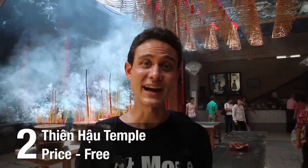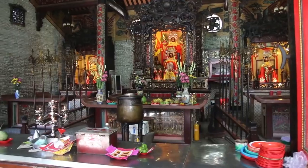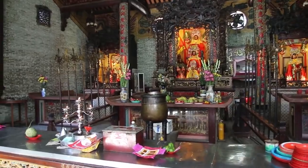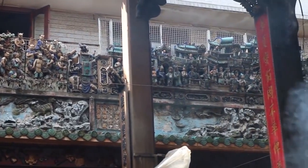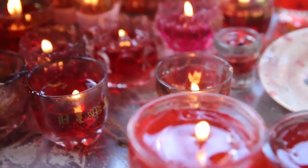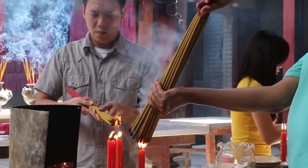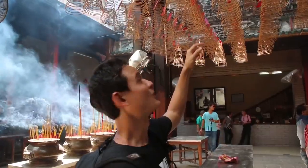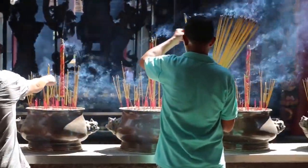I'm at the Tien Hau Taoist Temple in Saigon in Chinatown, and I think this is one of the biggest, most well-known and important Taoist temples in this area of Saigon. Many people come here to buy these coils of incense, and then they hang them. A little piece of ash just fell down right beside me. As you can see, a bunch of smoke coming from the incense over there.